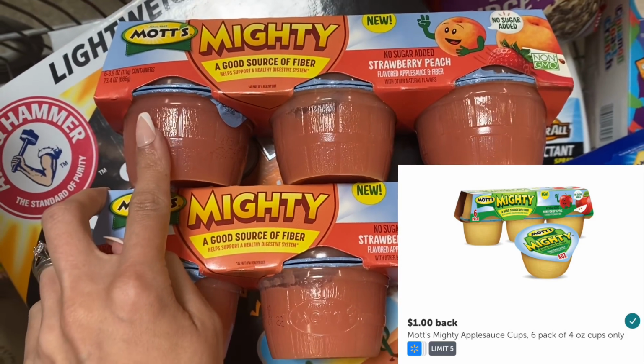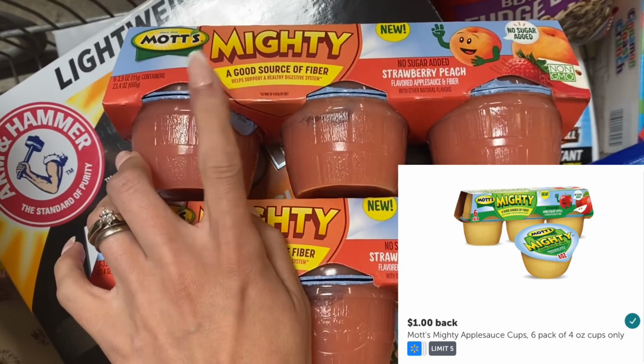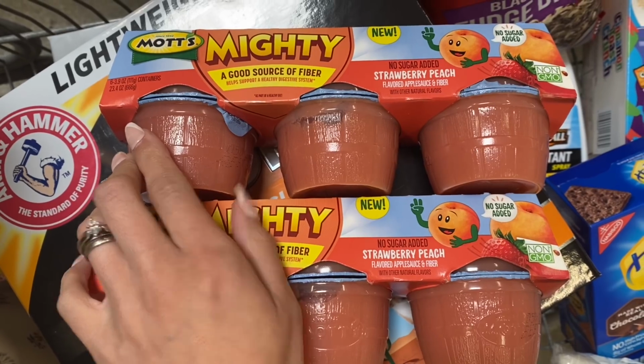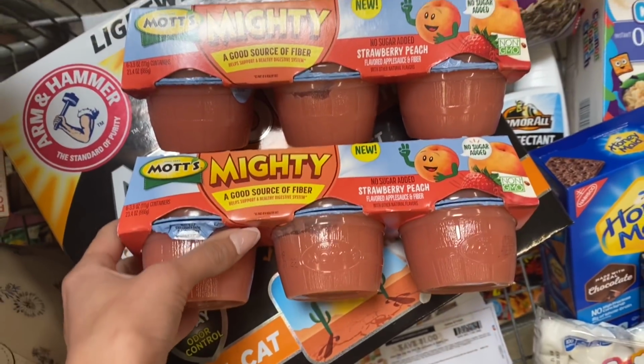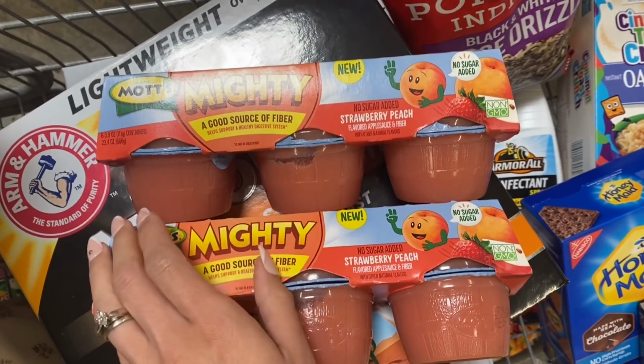But if you have bought the Mott's Mighty product more than once, I bought the juice last time, so I'll get a 50 cents bonus. So that's gonna make it 48 cents for one. And by buying two of these, I'm still gonna come out super cheap.